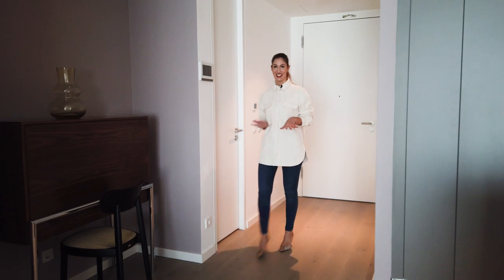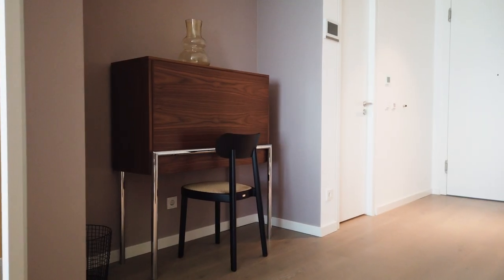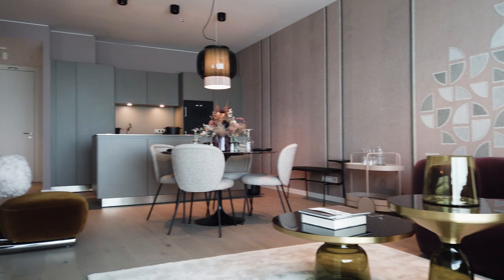The first wow is definitely the entrance area. I love the clear line of the hallway. This could be ideal for wardrobe. The whole apartment is designed and furnished by high-class interior designer Sebastian Hagner, whose work I really do admire.